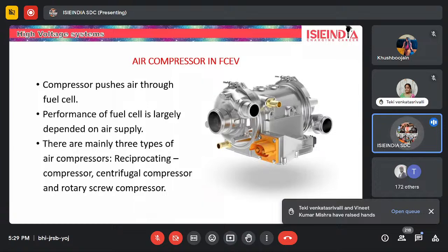Why is the compressor necessary? Because the fuel cell works with oxygen and hydrogen. On one side we are supplying oxygen, on the other side we are supplying hydrogen. That oxygen is supplied from the atmospheric air only. So we have to transfer the air at a higher rate, and it must be cooled at a later stage and sent to the fuel cell.